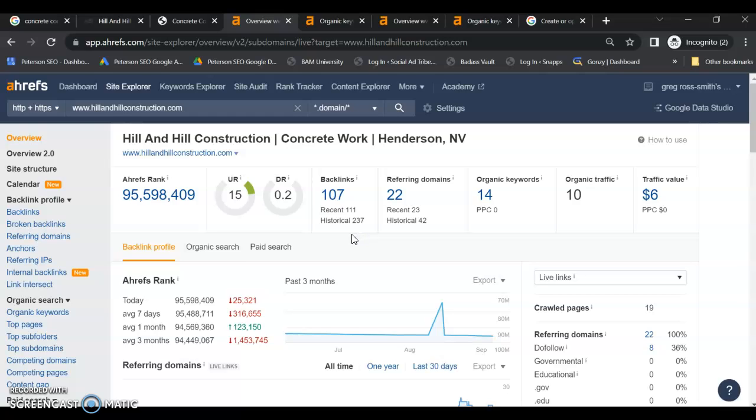This is a popularity contest in Google. So you need to have highly authoritative links that are directly related to your service and industry. And they need to be do follow links. Also, Google will only give you credit for one backlink per referring domain. And if we look here, you only have 8 that are do follows. So you actually only have 8 good backlinks on your website.